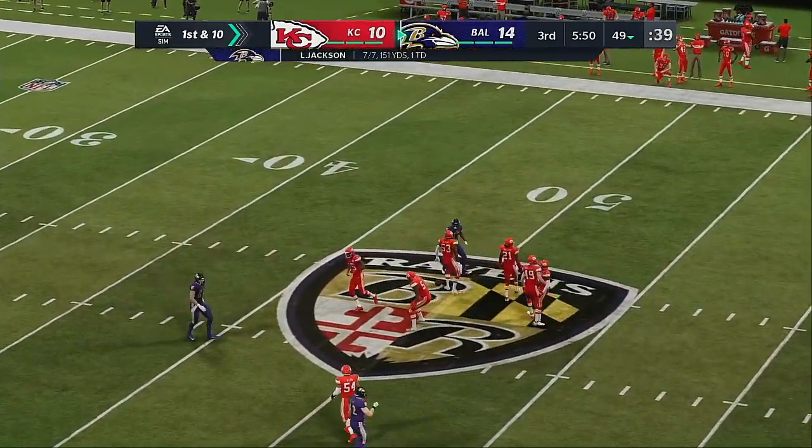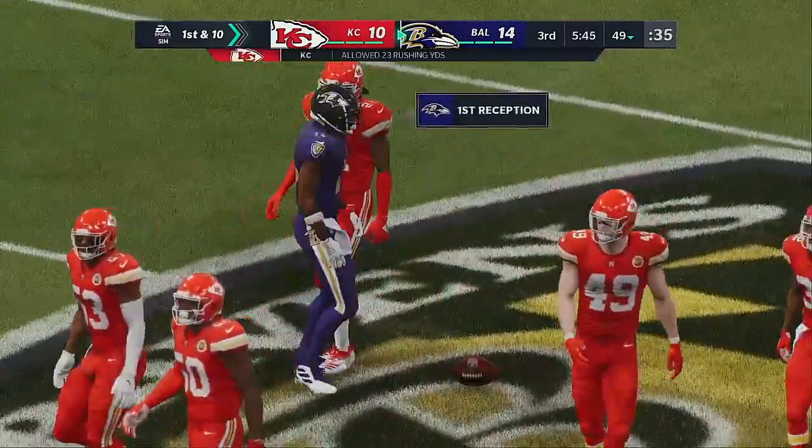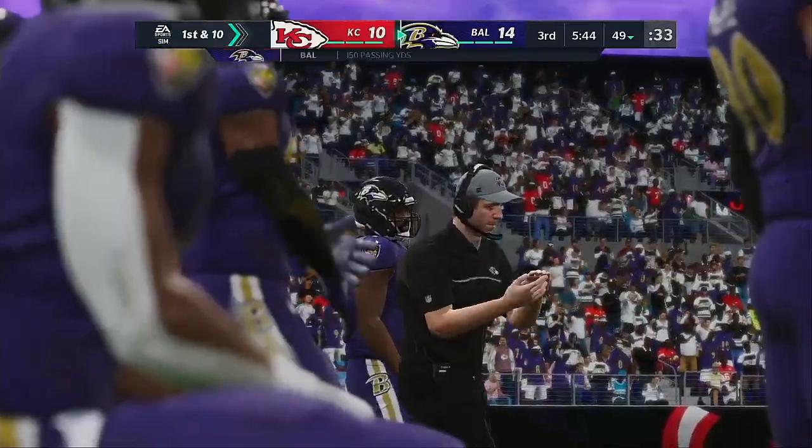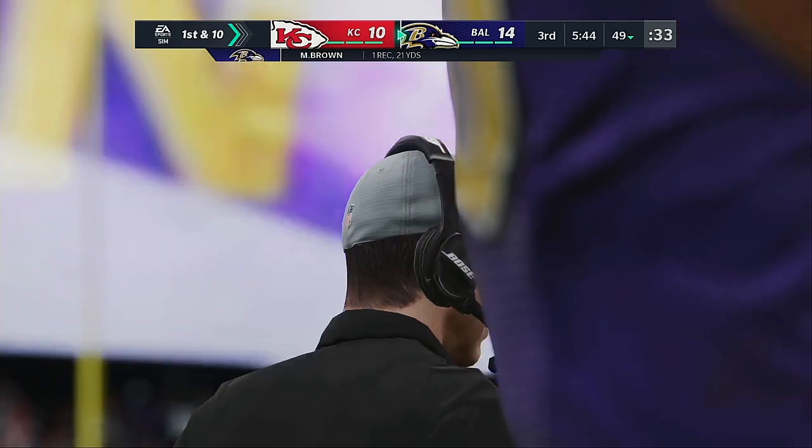And now the defense, what adjustments do they need to make in the passing game? Pass rush, pass rush, pass rush. Whether the guys up front, or maybe you bring additional guys, but you've got to disrupt the timing of them throwing the football. We'll see if they can disrupt it here.